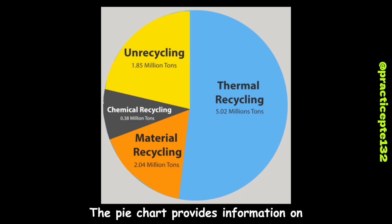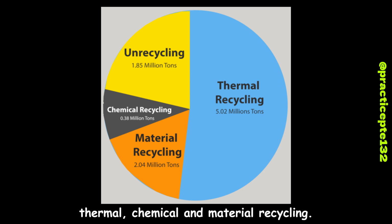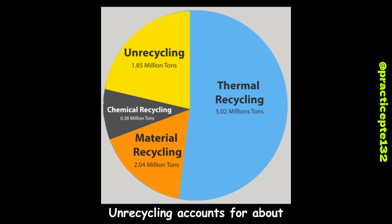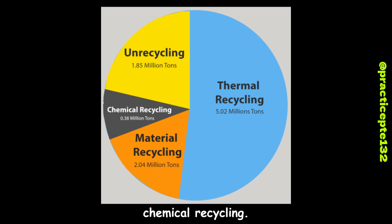The pie chart provides information on different types of recycling, including thermal, chemical, and material recycling. UN recycling accounts for about 1.85 million tons, while material recycling is slightly higher at 2.04 million tons. Thermal recycling is the highest at 5.02 million tons, whereas chemical recycling is the lowest at just 0.38 million tons. Overall, the chart highlights the dominance of thermal recycling and the minimal role of chemical recycling.